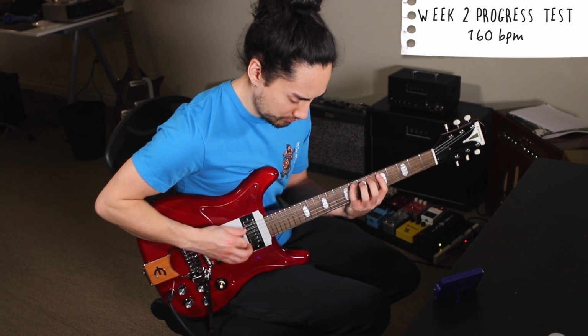It's not perfect, there's some issues with precision, and my stamina's still not great, but I feel like there's a fairly big difference between what I can do now and what I could do 2 weeks ago, which is a really nice feeling considering I've put a pretty serious effort into this. But last for today, let's do 160 beats per minute.